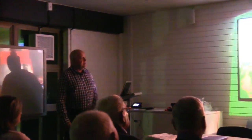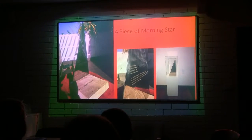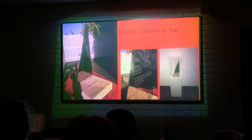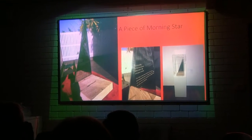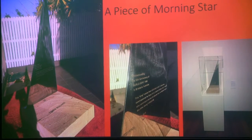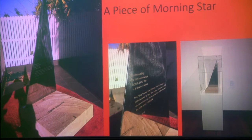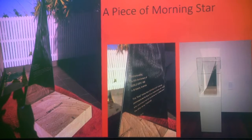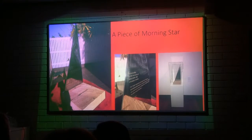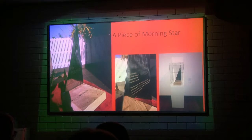Now, John Barlow Hudson, this piece of polished stainless steel, when they made Morning Star, there was a whole lot of drops, is what it's called, and this is the last drop that was left over from its production. The stainless steel has been used in other pieces that John Barlow Hudson's done. You can see in the middle picture, he's engraved it. That's actually hand engraved, I'm assuming by a little hand engraving machine. And he's written a special message 30 years after the event to the people of Brisbane. And the last photo on the right shows that particular piece sitting proudly up in the Brisbane Museum.